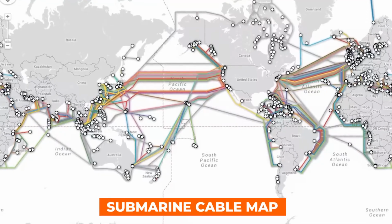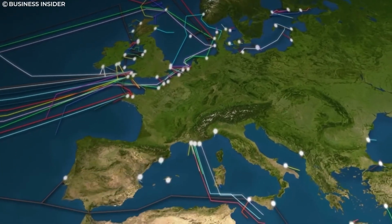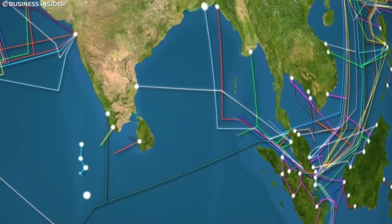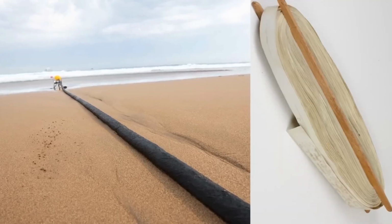According to the Submarine Cable Map of the World, as of 2021, over 436 subsea cable systems have been laid, crisscrossing all the major oceans and seas. Combined, that's over 800,000 miles of undersea cables operational today, twice the distance between our Earth and the Moon. But these are obviously not the same types of cables used a century ago.